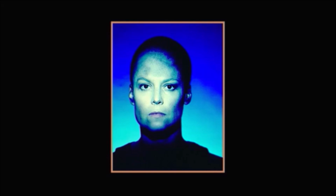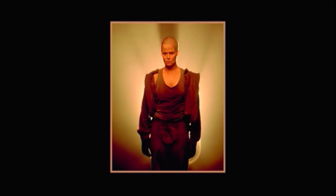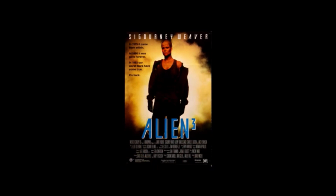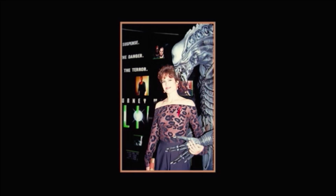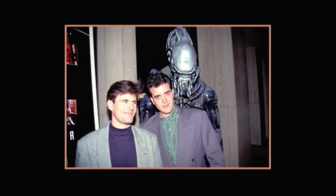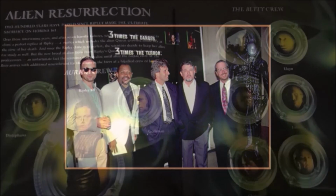More of Sigourney Weaver posing as Ellen Ripley in her new haircut. Simple enough promotional images, but interestingly enough, this was memorable enough to actually make its way into many posters and video covers for the film. And despite the rocky production, the gang is all here at the premiere of the film, as is a life-size xenomorph model. And thus concludes the Alien 3 Special Features disc.